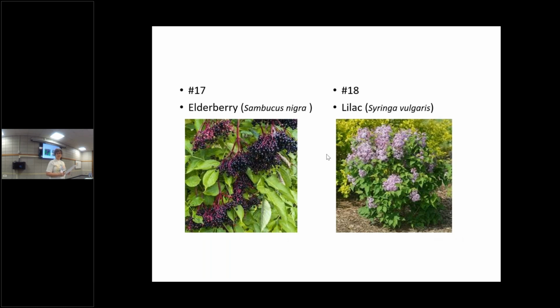Elderberry, those flower in what they call umbels. It's like an umbrella, and there's all these little flowers on there. And then that's how the berries look too. It likes sun to shade, moist soil, and it can get 20 feet tall, and it blooms and produces its fruit in mid to late summer.